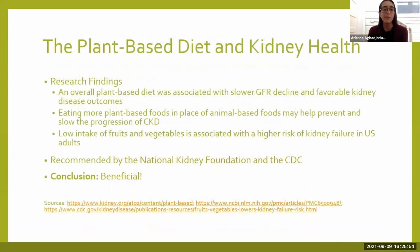So finally, according to a population study that was done on plant-based diets and kidney function, a higher adherence to an overall plant-based diet was associated with slower GFR decline. It was recommended by the National Kidney Foundation, who says that eating more plant-based foods in place of animal-based products may help prevent and slow the progression of CKD. And then also, according to the CDC, a low intake of fruits and vegetables is associated with a higher risk of kidney failure in US adults with or without CKD.